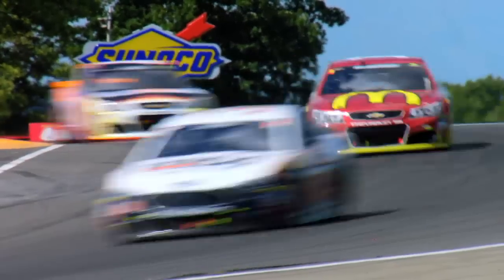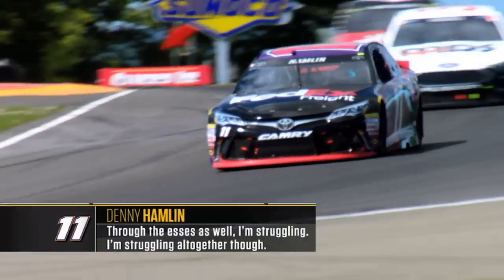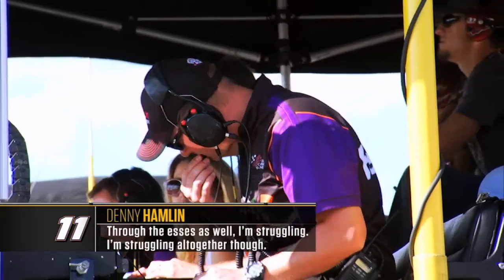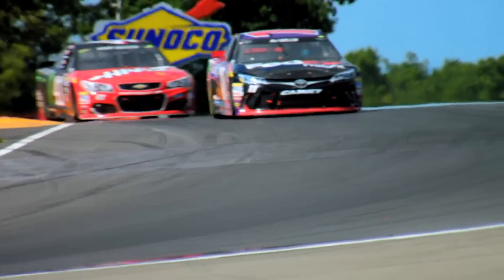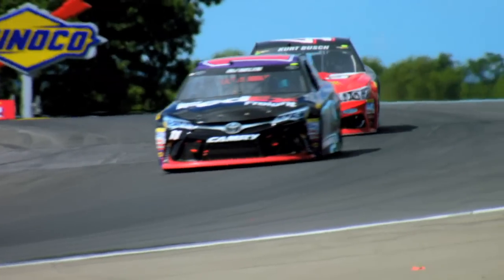The car I'm watching right now is Denny Hamlin. I think the car's okay, but it's slow getting going. Through the S's as well, I'm struggling. I'm struggling all together now. It just takes a little while for that FedEx Toyota to come up to speed.